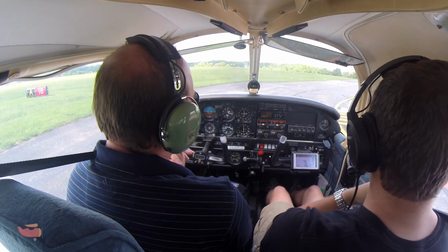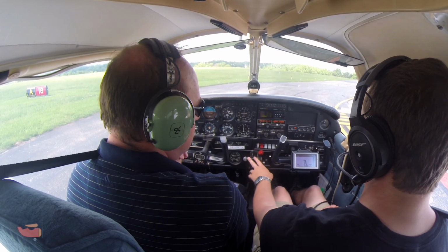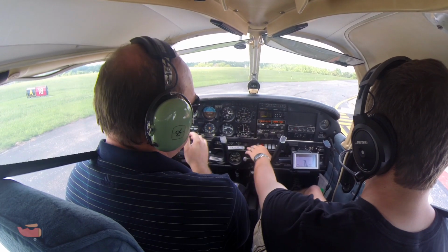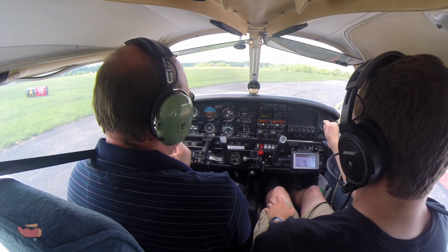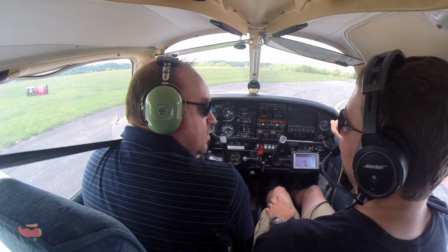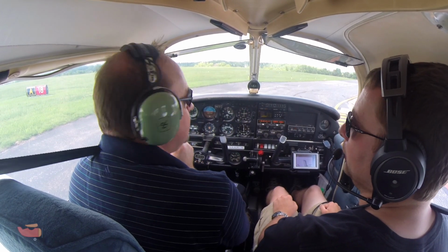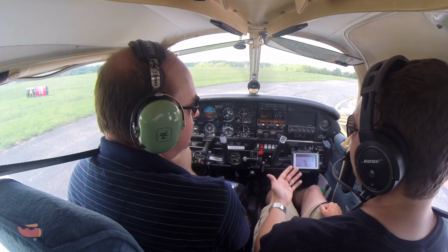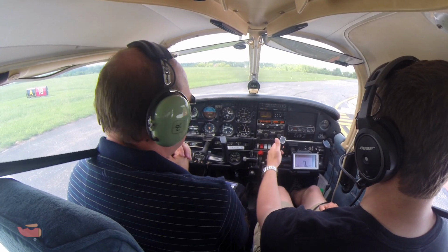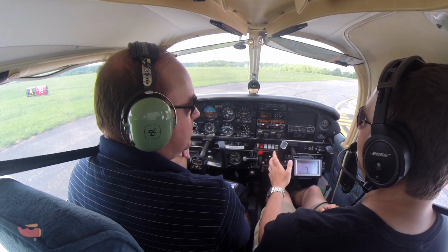So as we get out there onto the center line, whenever I let you know, I want you to go full power, but you're going to go from idle all the way in about 5 seconds. Just one nice smooth movement, 5 seconds, and you're going to hold your right hand on that throttle. At that point, we're going to watch for 55 knots indicated airspeed. Once you reach 55, I'll call out, there's 55 knots, let's rotate. Take your left hand, pull back gently on the yoke, off we'll go.